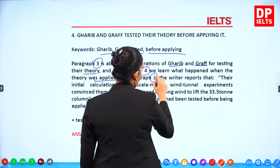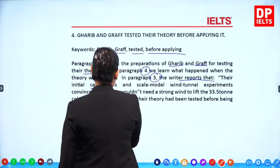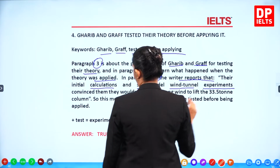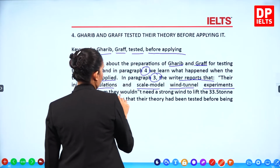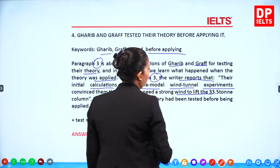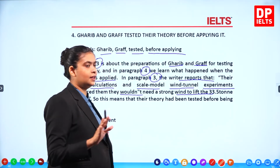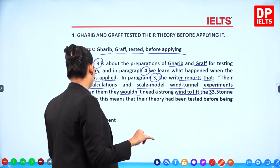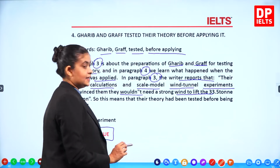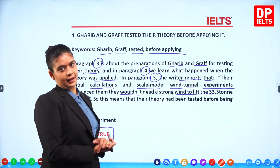And again in paragraph 3, the writer reports that their initial calculations and scale model wind tunnel experiments convinced them they wouldn't need a strong wind to lift the 33.5 ton column. So this means their theory had been tested before being applied. So I think that is true. It was clearly stated that they tested it before they applied it, right?